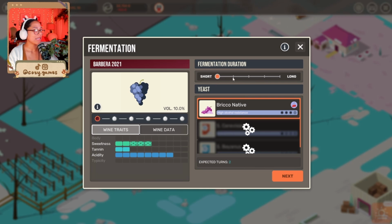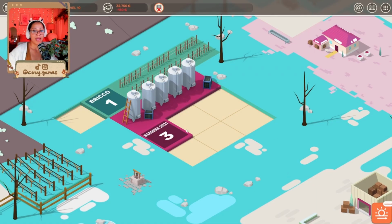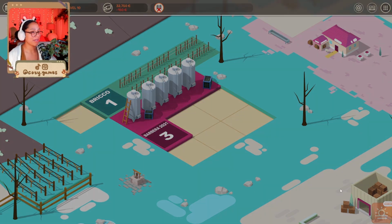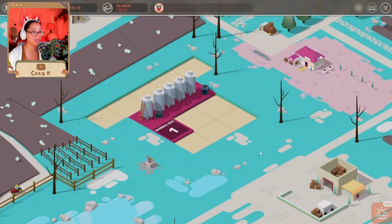Okay, 2 to 10, he said. Wine data. Fermentation duration? I don't know what this means. I don't know what 2 to 10 means. Okay, I literally don't know what 2 to 10 means. Yeast, Greco native. Okay, I'm just gonna leave it there, I guess. Pump over, punch down. Moderate tannin. Okay, 2. We're doing 2. Okay. All right. I'm hoping for the best, friends. I don't know what I'm doing. He said he's not optimistic, and he shouldn't be because I literally just guessed.